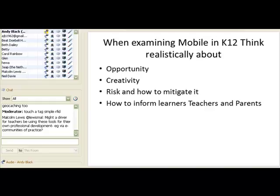And I think one of the biggest challenges you all face from a mobile perspective is how to inform learners and teachers and parents. One of the things that I think is quite interesting is that ability for the mobile device and work that's done online and digitally to act as a bridge between learners and their parents, and also their grandparents. And that idea of sharing information digitally is quite an interesting area to have.